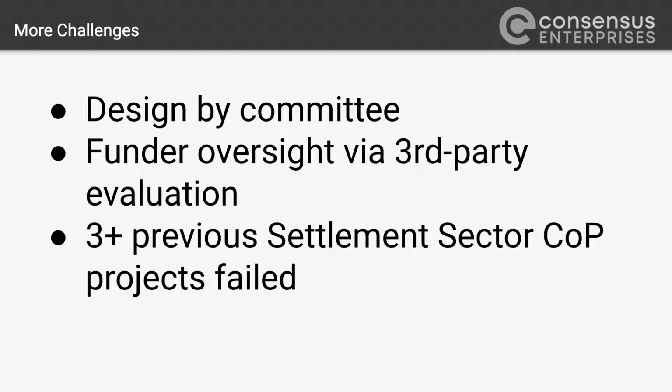Because this was coming from government, there was a third-party evaluator that would come in and look at the requirements they had provided us, or evaluate whether the system was delivering those requirements, right?